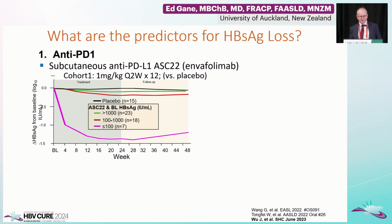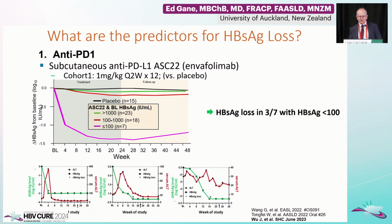And you can see quite clearly that the only group who appears to respond well is the group with a surface antigen level of less than 100. And of those 7 patients, 3 of them achieved functional cure. They remain surface antigen negative off treatment after 12 weeks of an anti-PD-1. The bottom figures show you those individual patients.